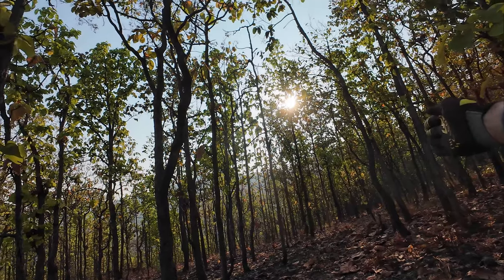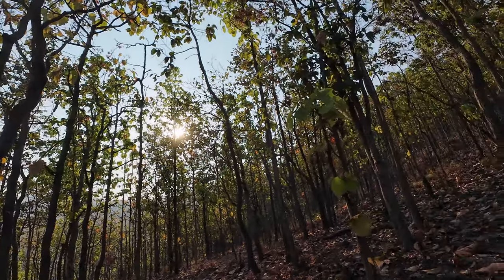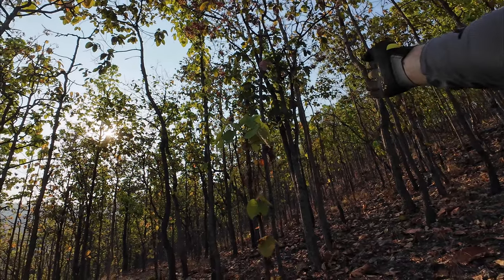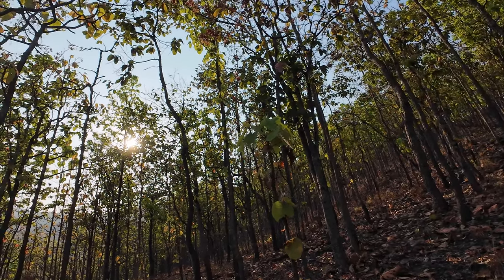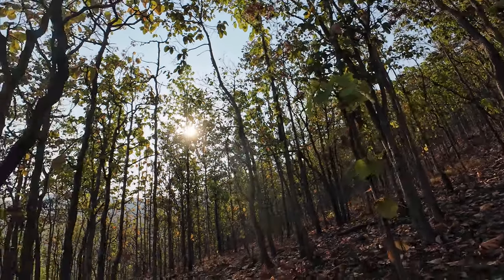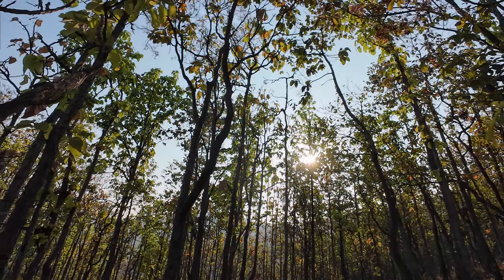The trail is continuing that direction. There is one top up here, and then the big top is up there. So I'm going to try to zigzag up here if I can. There is no trail as far as I know. Let's see how it goes.